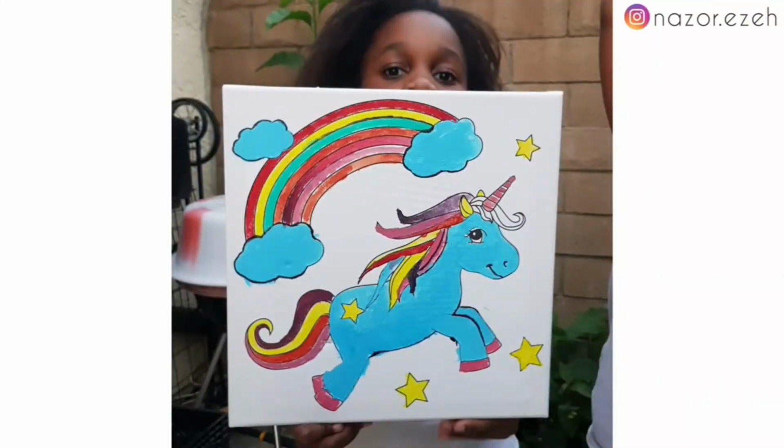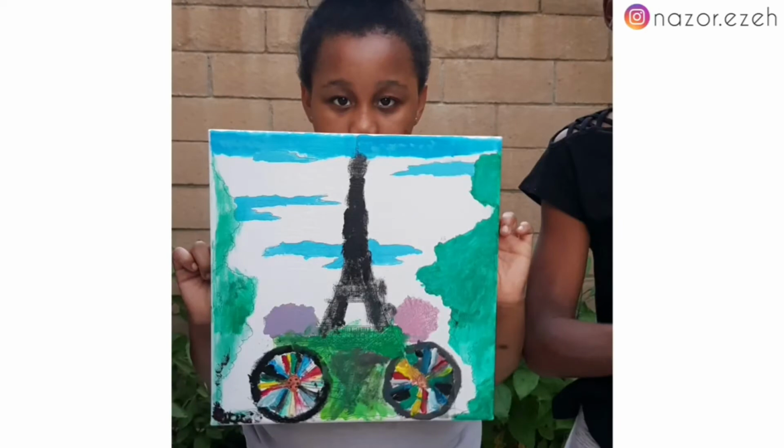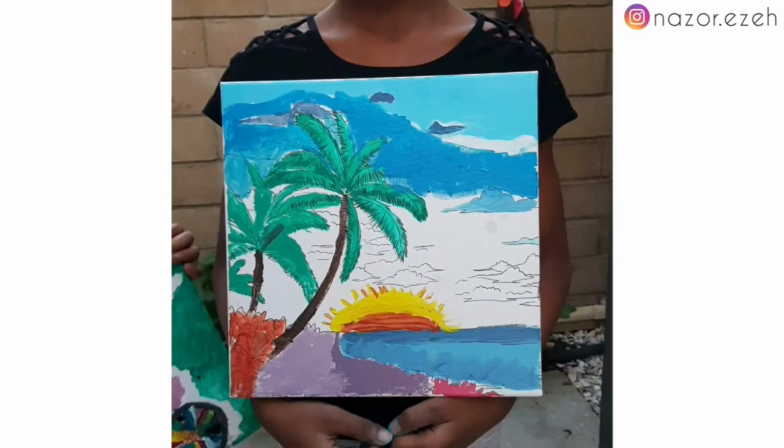Okay guys, so we're done with the painting session. How did we do? Look at the colors they chose. The unicorn turned out pretty well, even though some people thought that they did not do well though, especially the one that colored Eiffel Tower and the one that colored the water scene. But it's all good. It's good enough. They tried. I can hang it in the house. I've already hung them in the house anyway.